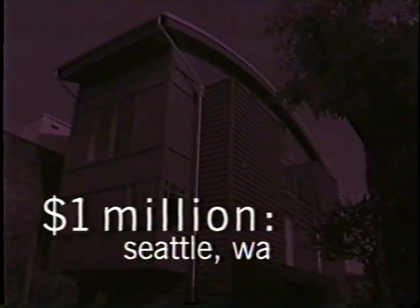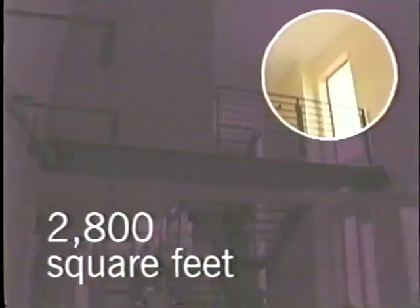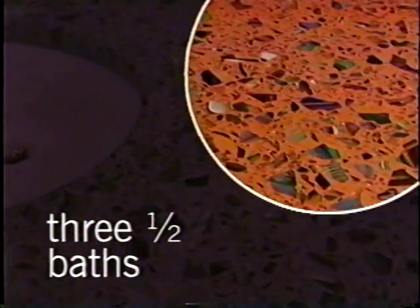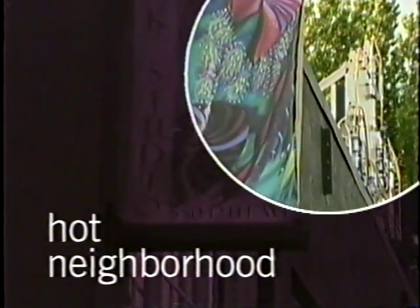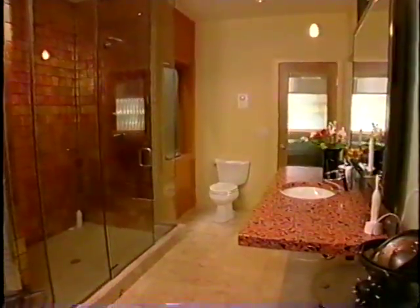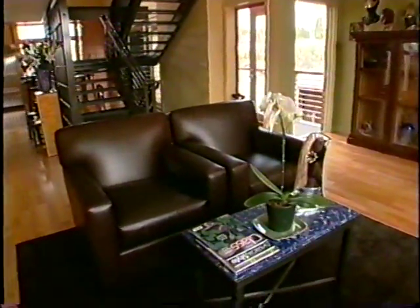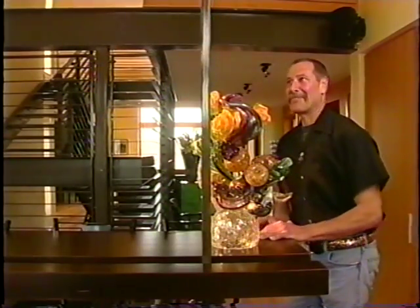So here's the wrap. For $1.2 million, you get a 2,800 square foot home with 3 bedrooms and 3.5 baths in a Seattle neighborhood on the rebound. The glass work inside is a labor of love, and when your home is a true work of art, value is a relative thing. To me, it's priceless.